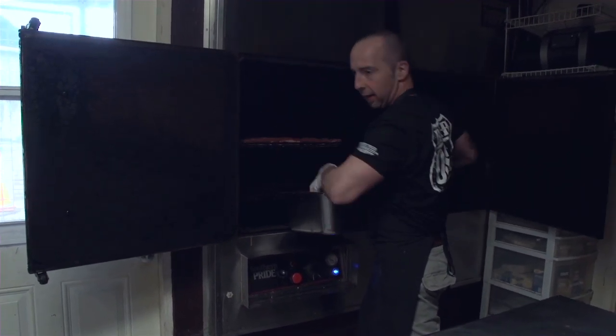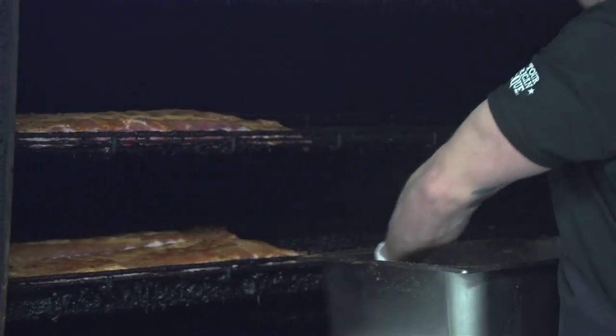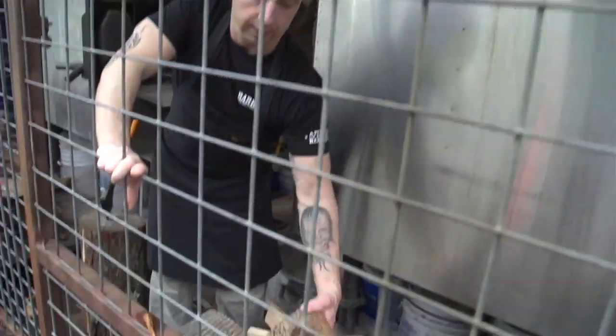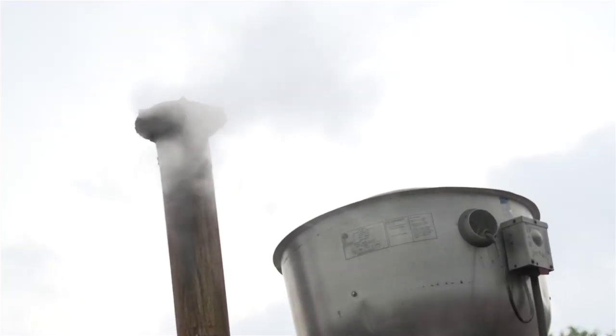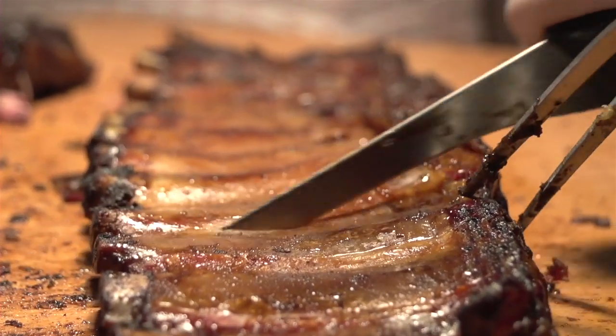Low and slow at about 250 degrees. They cook on these racks in the smoker. The smoker is fueled by hickory wood. So we're getting a good hickory wood smoke flavor imparted in the ribs, and it also creates a very tender meat.